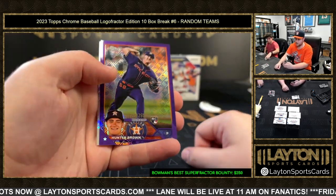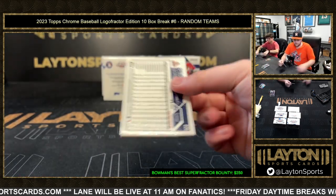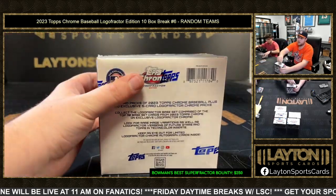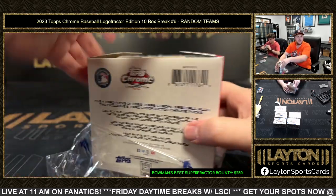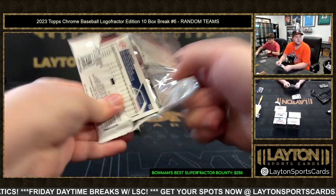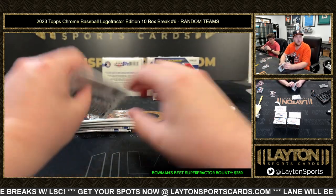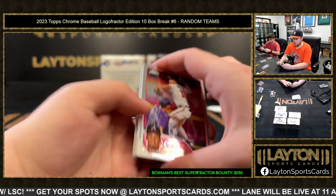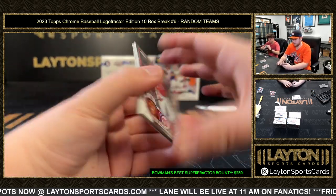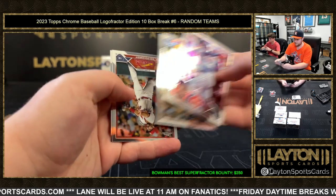Bo Naylor, Nick Pratto, purple to 250, Hunter Brown for the Astros, Pete Alonso, and Ken Waldichuk. Langeliers, rookie of Gabby Moreno, Cal Mitchell, and Paul Goldschmidt. On to the next. Ohtani buyback, Gunnar rookie, and LeMahieu. Alvarez, Trout. Javy Baez.